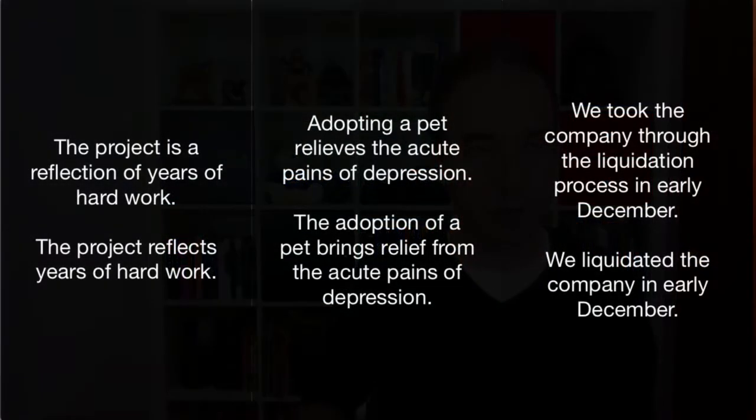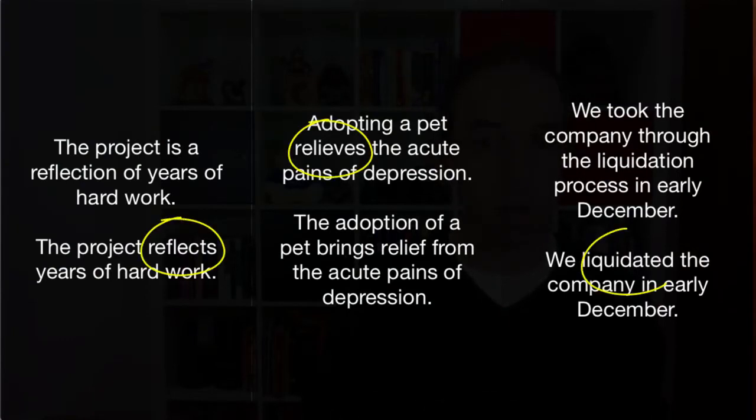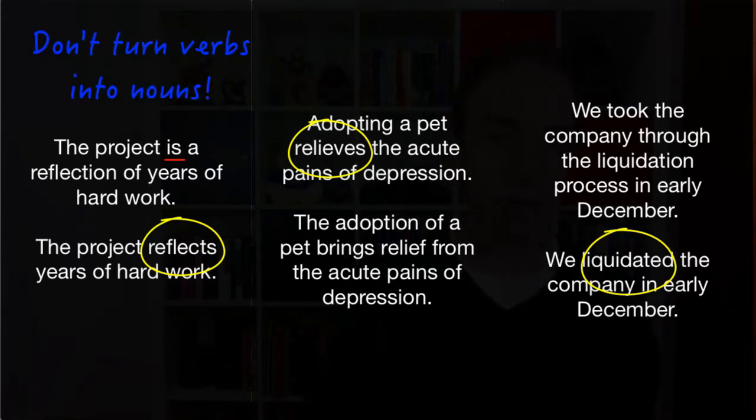So, which do you prefer with those first three? As for me, I strongly prefer reflects, relieves, and liquidated. For one, they're shorter, and I always like shorter, but I don't think that's exactly why I prefer them. In these sentences, these words are action words, they're verbs. But in the bad examples, they get turned into nouns, and the only way to bring the action back is to add another verb. Is a reflection of, brings relief, take through liquidation.